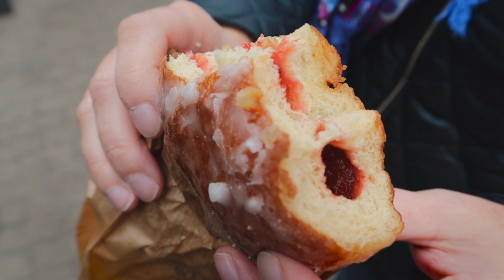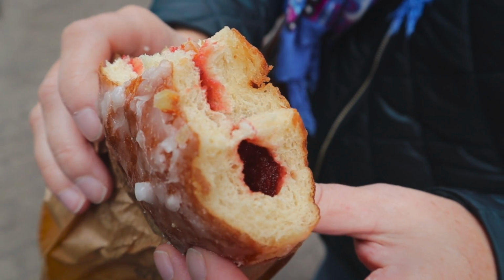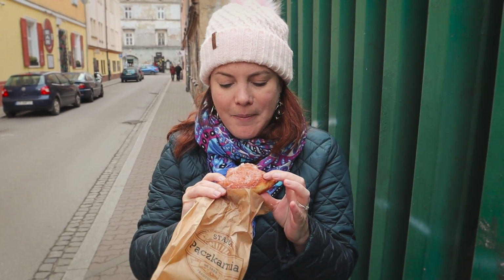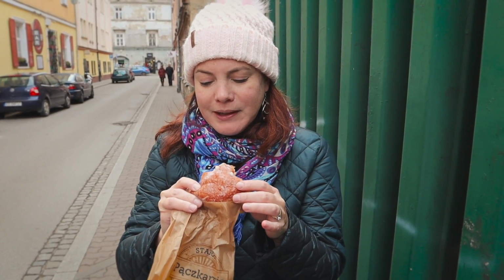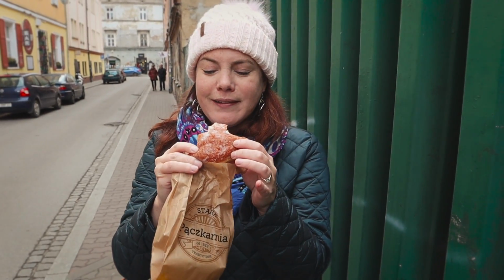That's really, really yummy. For some reason, I was just expecting it to taste exactly like a glazed filled donut that we get at home, but it doesn't. It's better, definitely better. The orange zest on top adds a little bit of freshness to it, and so it tastes almost like an artisan donut. It tastes better than a regular donut. It's fresh and yummy.